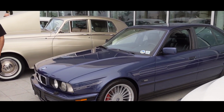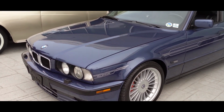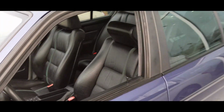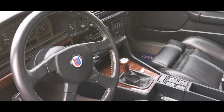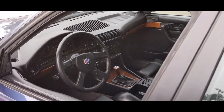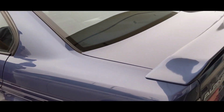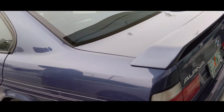They got all the backing. Look at this thing. This is sweet right here. This is a 5 Series Alpina. Wow, true. Oh, I love it. 3 pedals, baby. 3 pedals, the only way. Oh, that's what I love. I love the third pedal. Feels like all my legs serve a purpose while I'm driving.